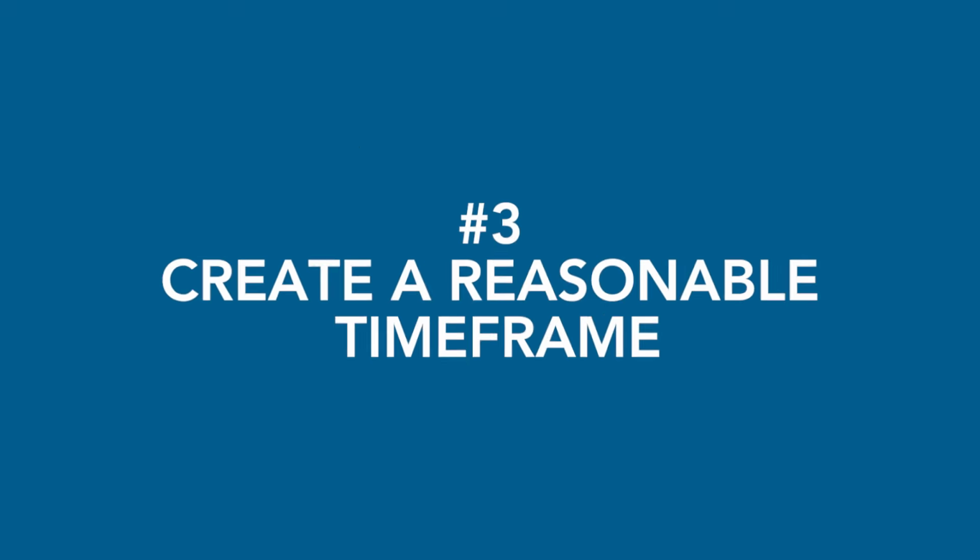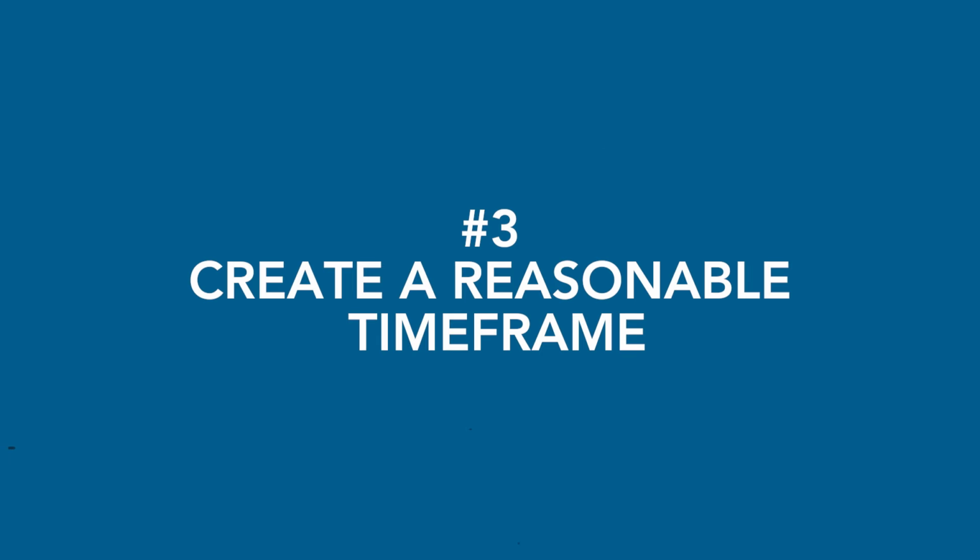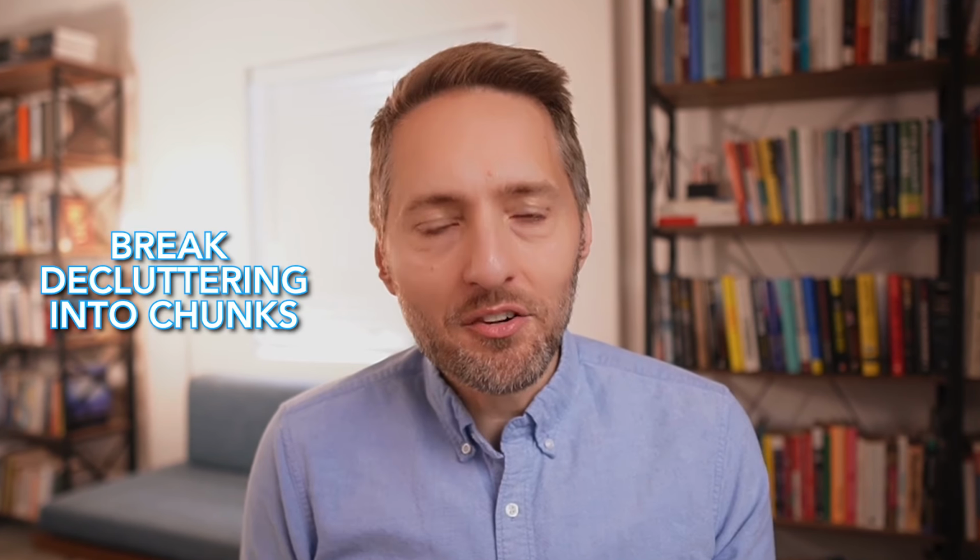Okay, here's step three. Create a reasonable time frame or timetable. You're not going to declutter your entire life in a weekend. Honestly, you're probably not going to do it in a week. If you do, it's going to raise more conflict with your spouse or partner because it doesn't give them enough time to process it. You're going to overwhelm yourself. So unless you sold your home and haven't begun decluttering and you have to be out in one week, give yourself a manageable timetable. Break decluttering into chunks. Start with that snowball effect and then break it into manageable bite-sized chunks.